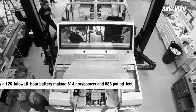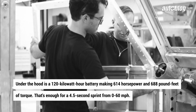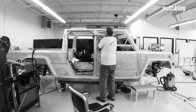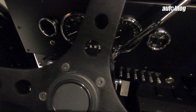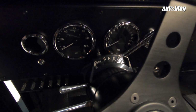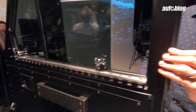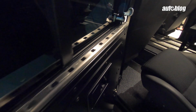They have the same 120 kilowatt-hour battery, the same electric motors, one at each axle, and the same cool retro aesthetic. These aren't meant to fight Tesla and the like. Bollinger is a completely different beast. One look at the inside and you'll see very little in the way of electronics. There's no giant touchscreen. There are a lot of analog gauges and analog switches. The B1 and B2 are very mechanical. They have mechanical windows, mechanical doors. It's very metal on metal, and it's really satisfying.